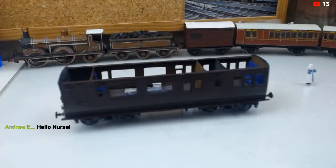Excellent. Very period. Isn't she just? I can't remember what Alex said she came from, but she came from a set, and so the minute it arrived and I looked at it, it's like, yes, that is perfect. That's exactly what we need.